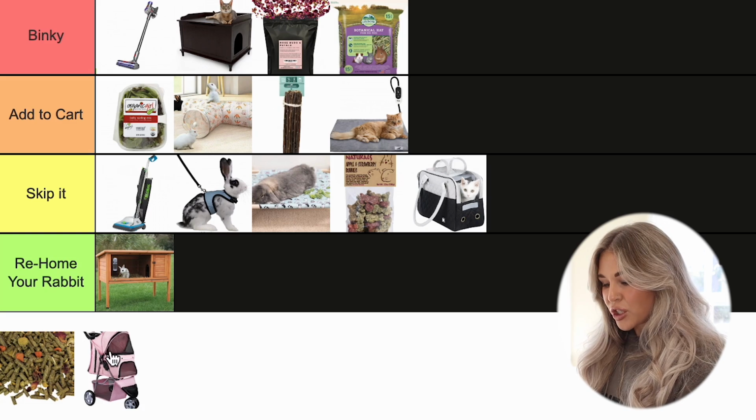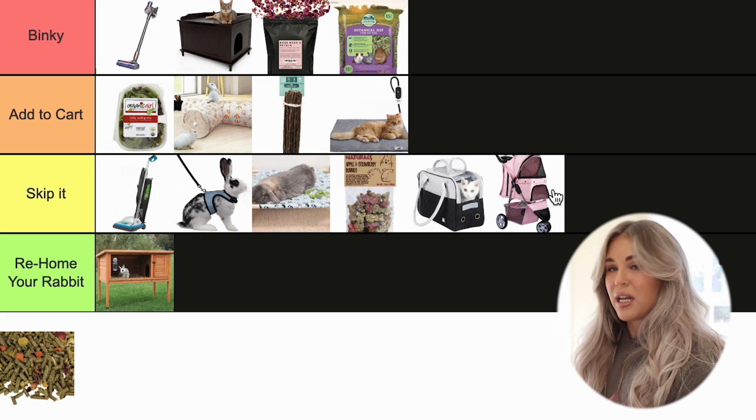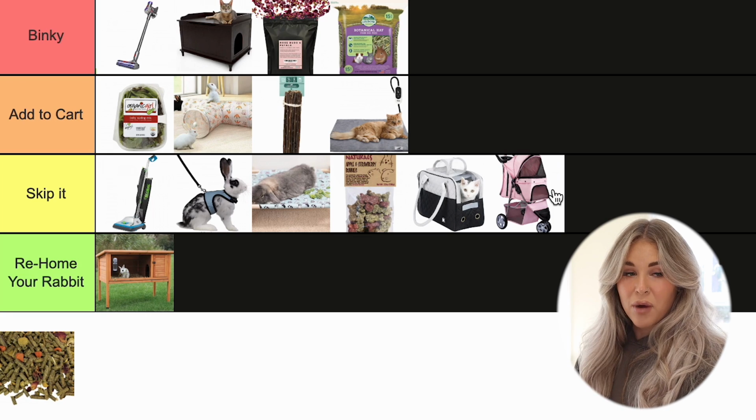So that is for me. I know some rabbits, again, that love to go out and they're totally fine. This is for me, but for me personally, I'm saying skip it. So if you're in that same boat of a really sensitive bun, skip it. The other item in here, which is a pet stroller, I'm putting in skip it as well because of the exact same reason.